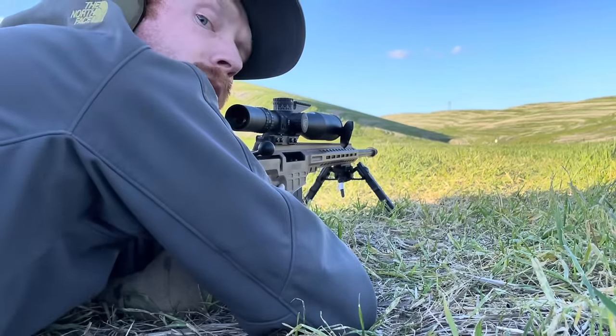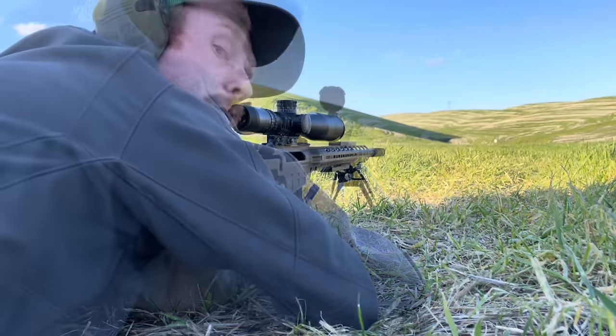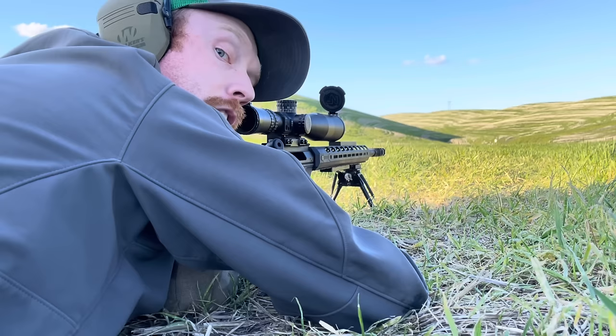All right, that's three rounds, easily sub MOA. On the bottom dot, I should have called that out. Now let's try the Ruger. Ruger Precision Rifle, three rounds, 100 yards, 230 ATIP, shooting the top dot.